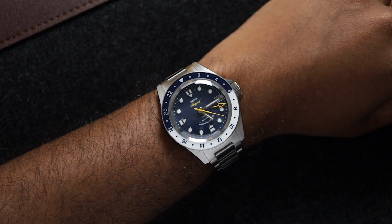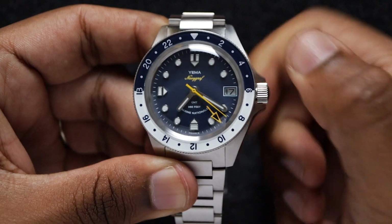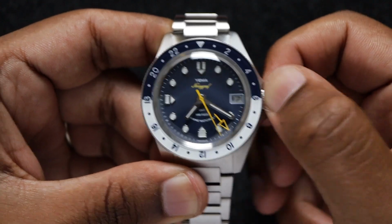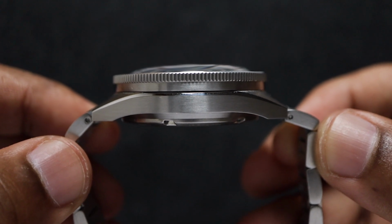The screw down crown is signed with the Marine Nationale emblem. The knurling is very grippy and it feels very smooth to screw in and out of the case. The bezel has Yema's signature look, with that thin grip at the top.